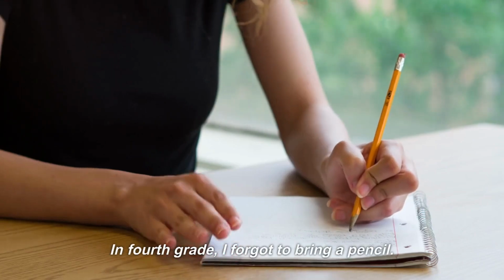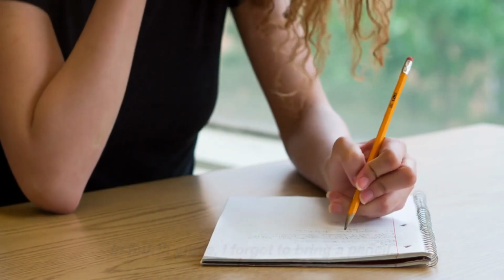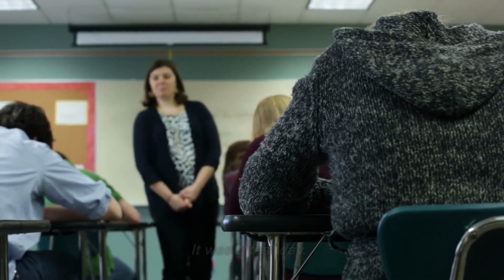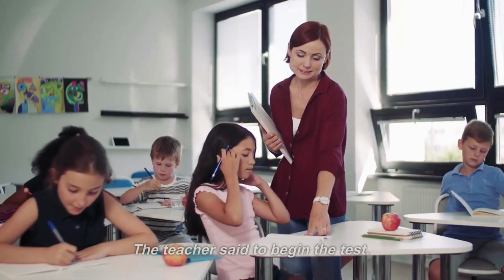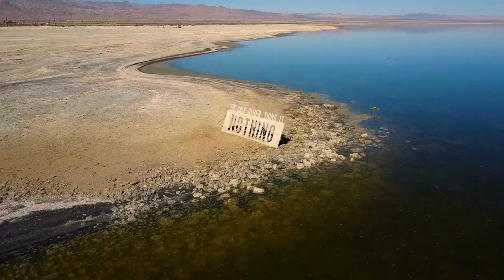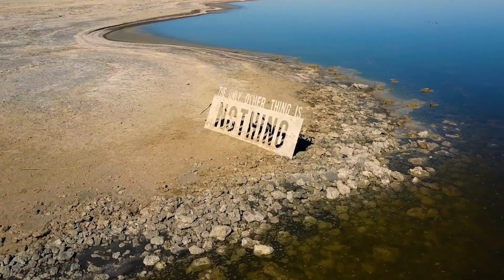In 4th grade, I forgot to bring a pencil. It was a test day, eh? We had to use a pencil to write the answers. The teacher said to begin the test. But I had nothing to write with. My paper had nothing written on it.